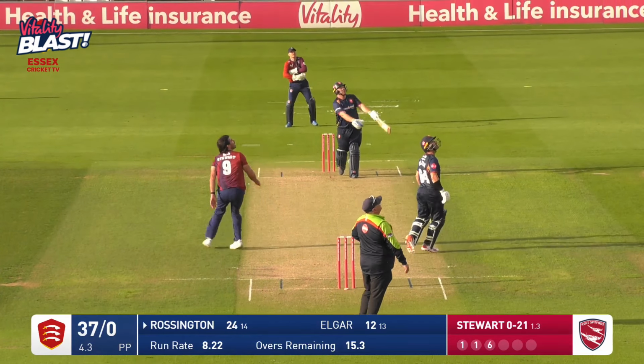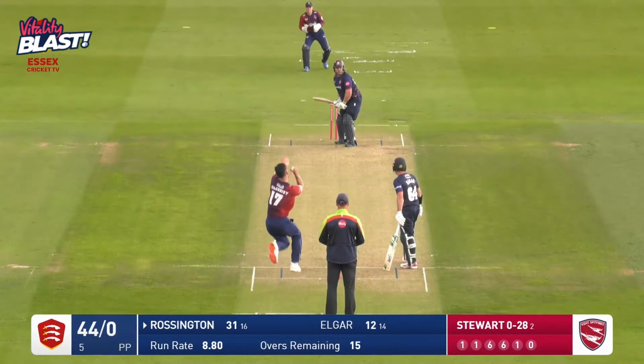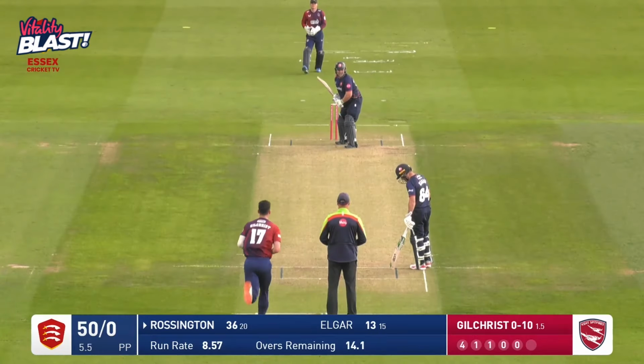We're in the 5th over as Stewart comes in and Rossington goes aerial once again. It's gone a long way up in the air, but it's got the distance as well. It goes into the back row of the Tiptree Jam stand. Rossington in particular going along very well as Gilchrist comes in from the Alistair Cook end, bowls, and it's hit over the head of mid-off for 4. Well, the 2 permitted boundary fielders.